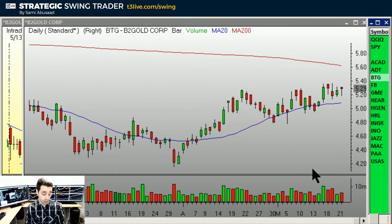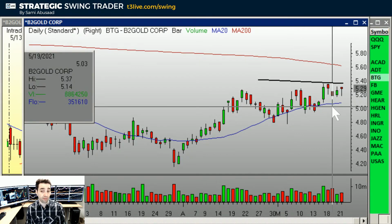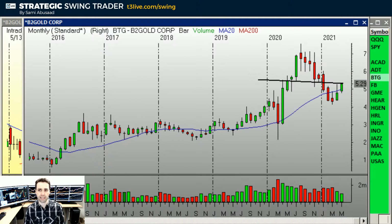BTG is gold. I was right about gold. Gold has been doing well the last couple weeks. And so BTG is the next thing on the list as a breakout that hasn't broken out with gold. I like it higher over 5.37. Stop could be as tight as 5.14. If you want to give it more room, then you can use 4.95. It's a monthly buy setup on the BTG. Okay, it's a monthly buy setup.